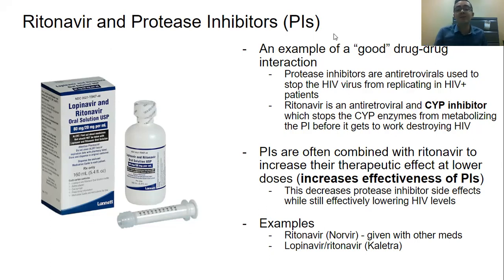So our example with this, ritonavir, otherwise known as Norvir as a brand name, is often given with other HIV medications in order to produce this effect, this positive drug-drug interaction. And sometimes it's literally combined as is within a specific drug. So in this case, Kaletra is a combination drug, as you can see right over there. It comes as a liquid, but also comes as a tablet of lopinavir, the protease inhibitor, and ritonavir, which is our antiretroviral CYP inhibitor extraordinaire.